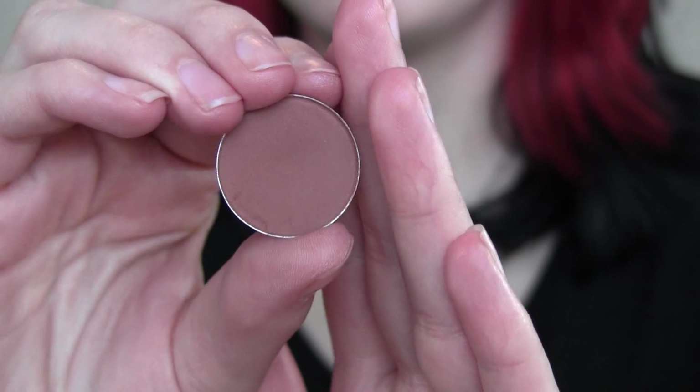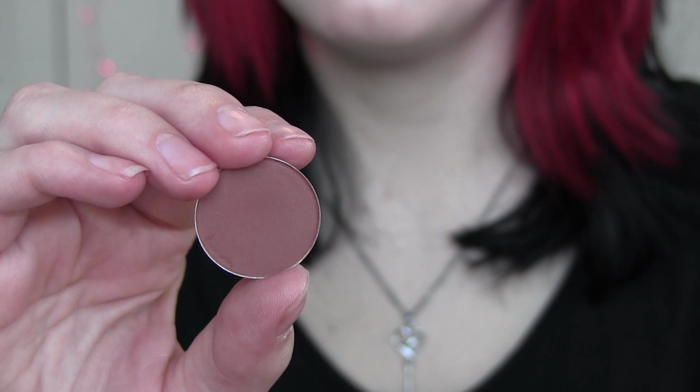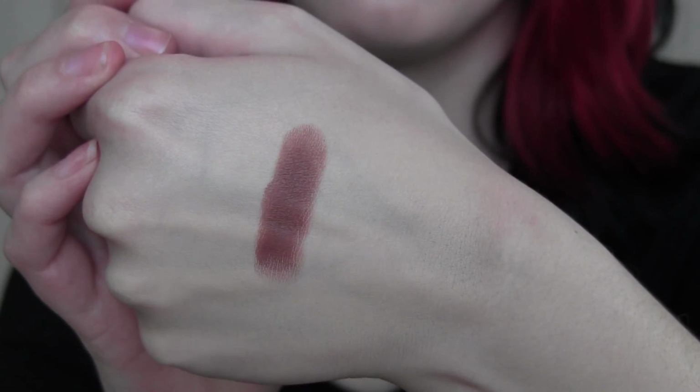The next shade we have here is Brown Script, and this is a warm chestnut brown color, and this is actually a matte squared. And I love this eyeshadow. It is just warm and beautiful and exactly as that description suggests. This is just an incredible crease color. This is beautiful all over the lid as a very warm brown smoky eye. I couldn't live without this shadow, but I really couldn't live without any of these, I guess.